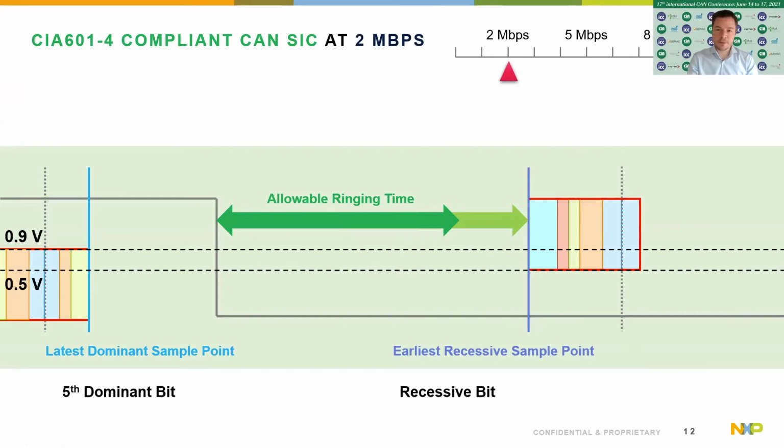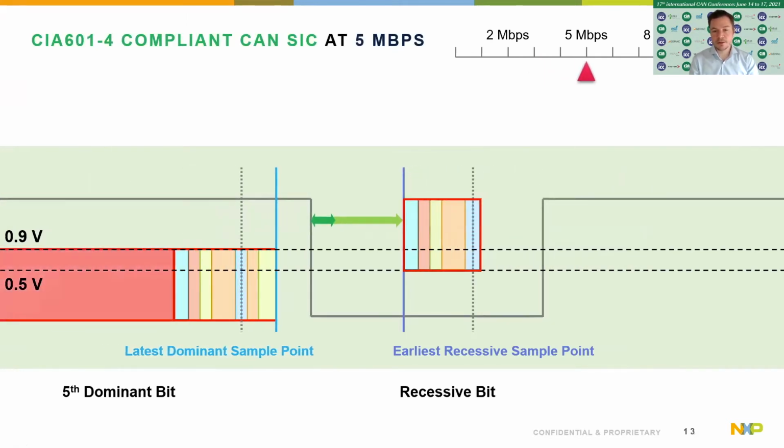But what really becomes important is when I go to 5 megabits per second. 60 nanoseconds is 30% of the nominal bit time that I'm now improving. And that means I can run a CAN-FD network with some signal ringing in the early phase, and still run it at 5 megabit per second with CAN-SIC transceivers. That's the really big enabler that these transceivers provide, opening up the possibility for CAN-FD communication at 5 megabits. So that really means I can now have multi-stub topologies running and still be able to guarantee the communication.